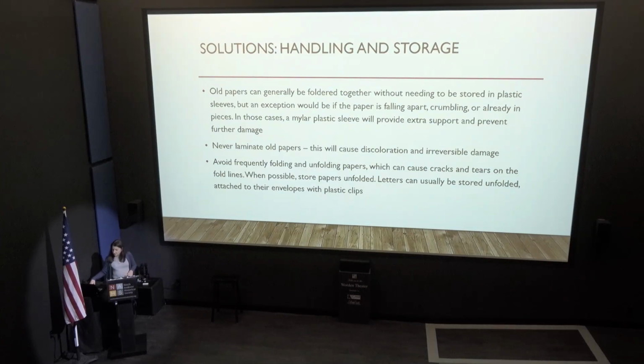So old papers can generally be folded together in acid-free manila folders without needing to be stored in plastic sleeves. An exception would be if the paper's falling apart, crumbling, or already in pieces. In those cases, a Mylar plastic sleeve will give it a little bit of extra support and prevent further damage. Mylar sleeves are also something that you would get at Gaylord.